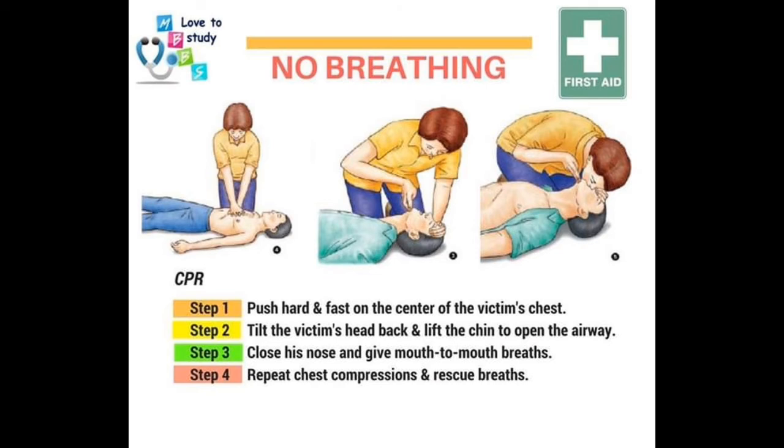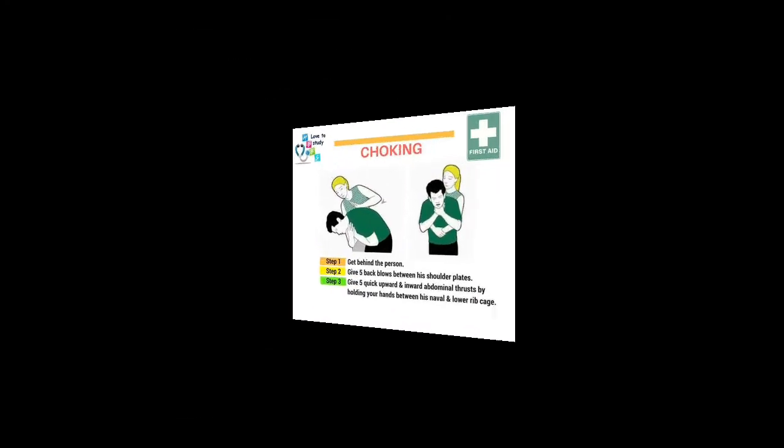First aid skills for no breathing. CPR. Step 1. Push hard and fast on the center of the victim's chest. Step 2. Tilt the victim's head back and lift the chin to open the airway. Step 3. Close his nose and give mouth-to-mouth breaths. Step 4. Repeat chest compressions and rescue breaths.